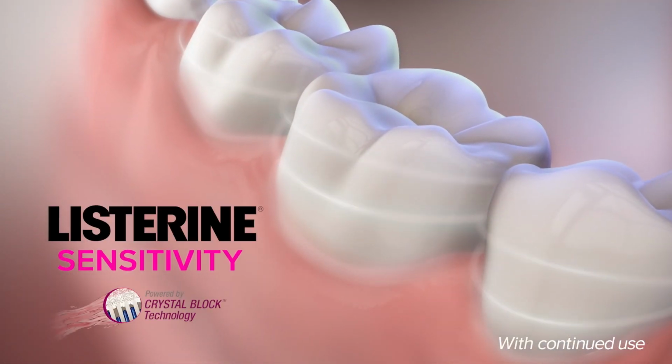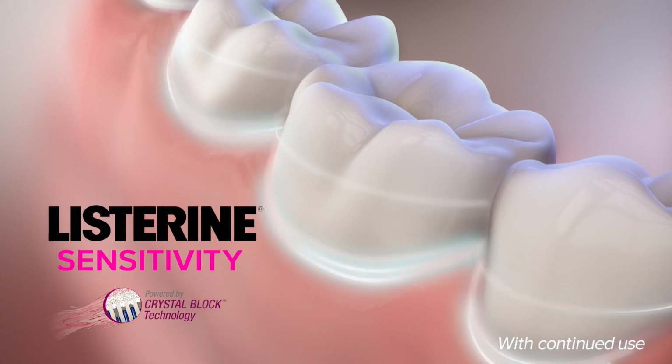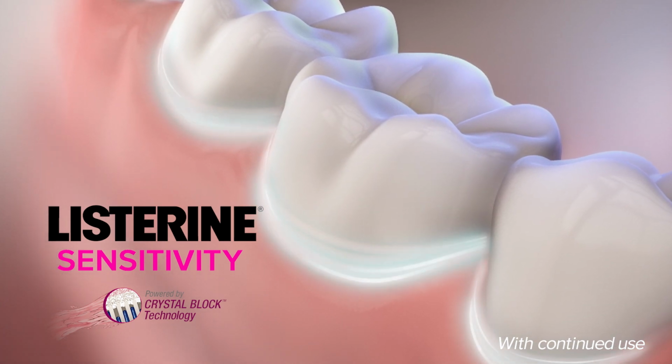Recommend Listerine Sensitivity with Crystal Block Technology to your patients for long-lasting relief from the pain of tooth sensitivity.